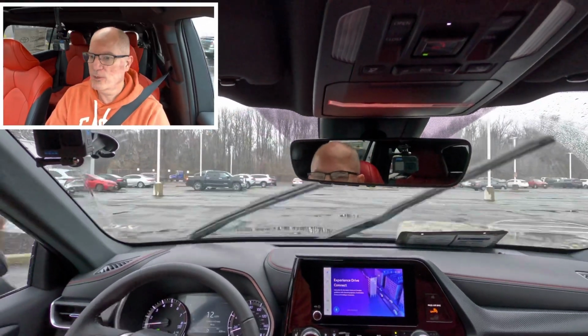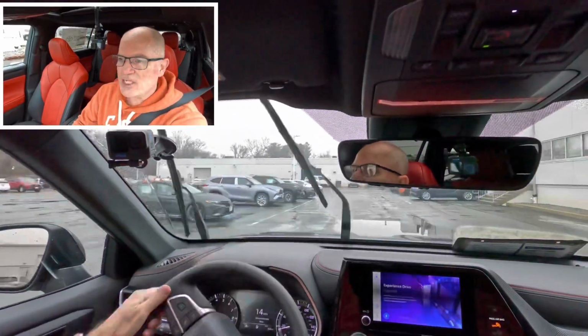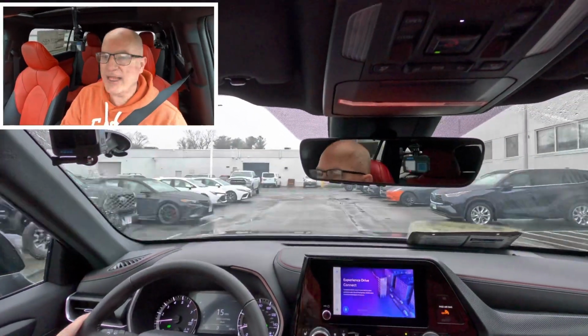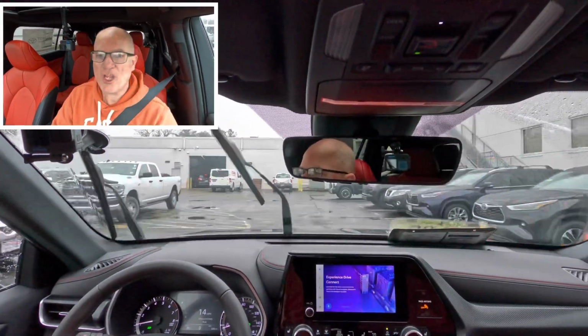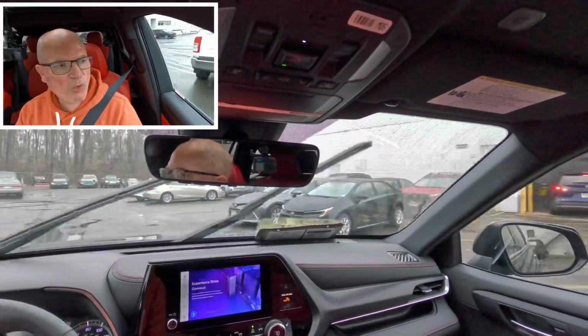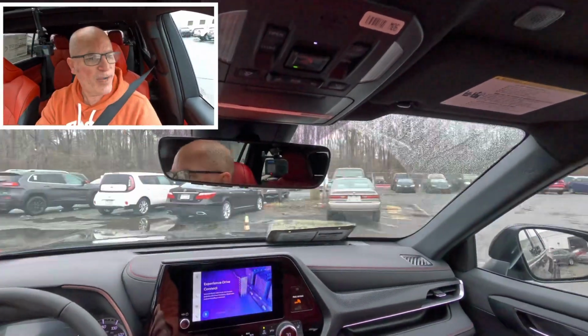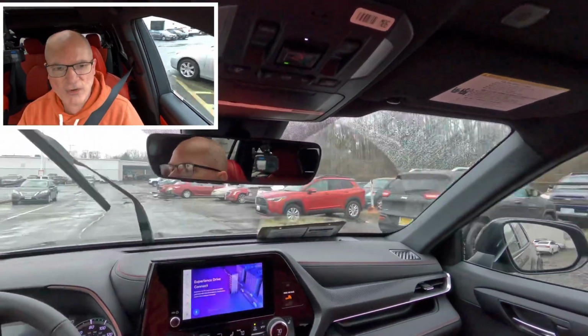And would you make this your choice? What do you guys think? What do you think about this Highlander? Would you make this your choice? Would you go in a different direction? And if you are going to go with the competition, let me know why you think it would be best for you to go that way. But overall, a really nice driving experience.